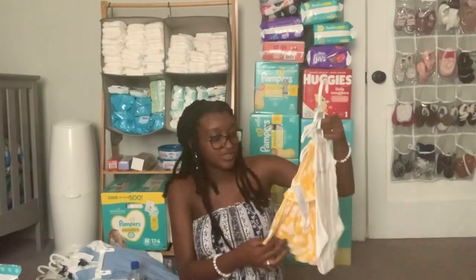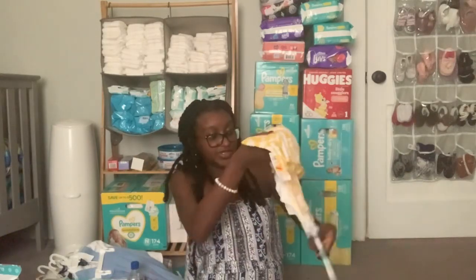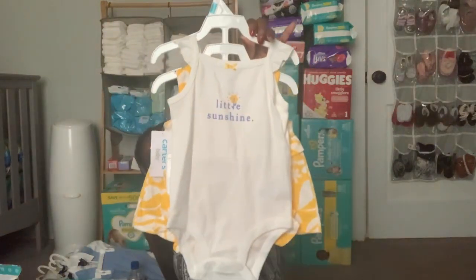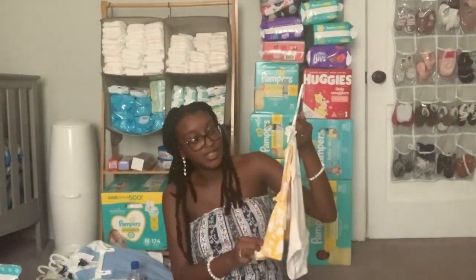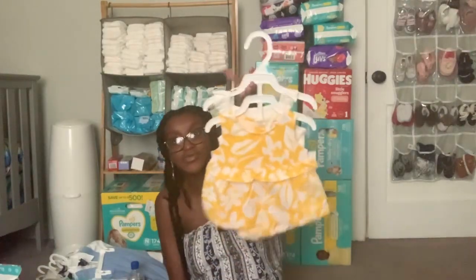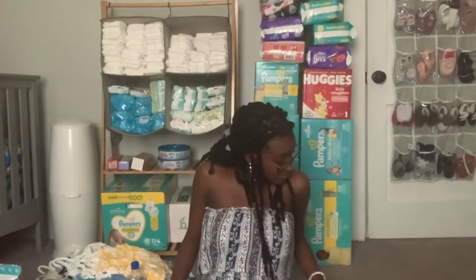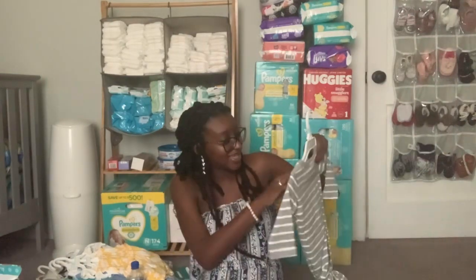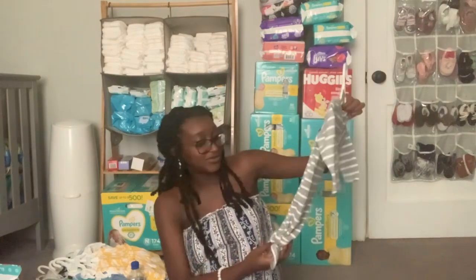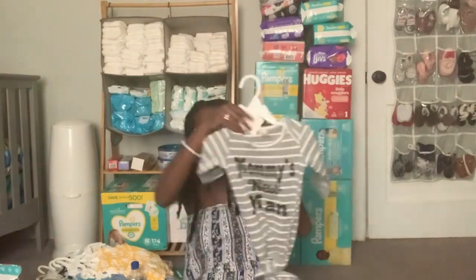Then we received the 6-month little 3-piece set. Okay, let's start off with the back one. Aww, it's got a little onesie that says Little Sunshine. And then this little yellow top with the bottoms, cute. Oh, this is size, I don't know what 70 is, but this is a little nightgown because of the bottom. But it says Mommy's New Man.